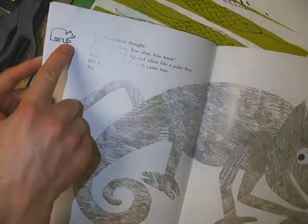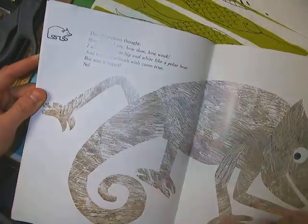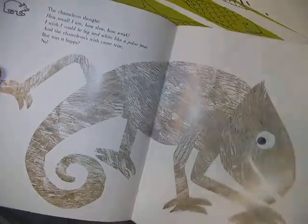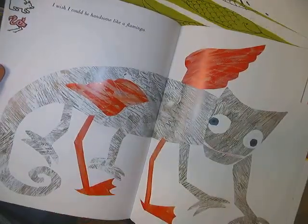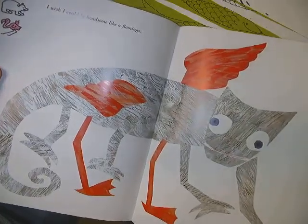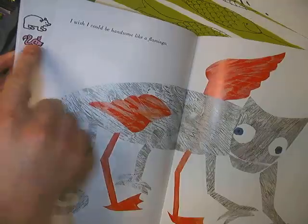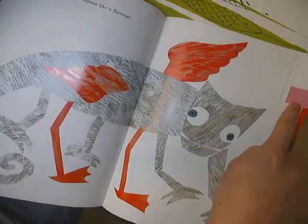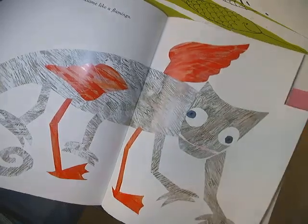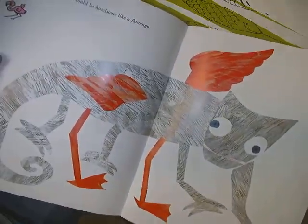So he saw the polar bear. He turned the color of the polar bear. But he wasn't happy. Maybe I wish I could be as handsome like a flamingo. So we see the flamingo there, and look, the color pink. He's turning pink, and he even has some attributes like a flamingo. Oh my.